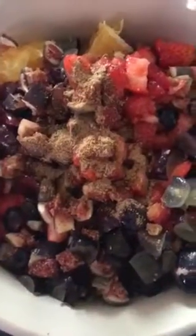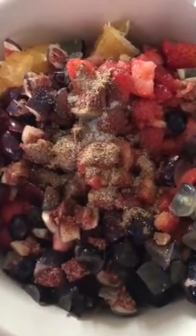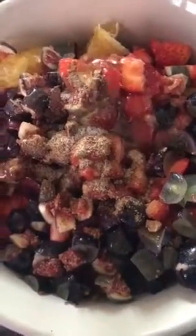Sprinkle 1 teaspoon of chaat masala, 1/4 teaspoon of salt, 2 tablespoons of honey, and juice of 1 fresh lime.